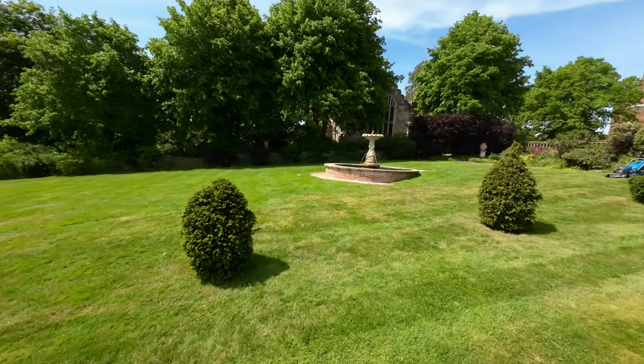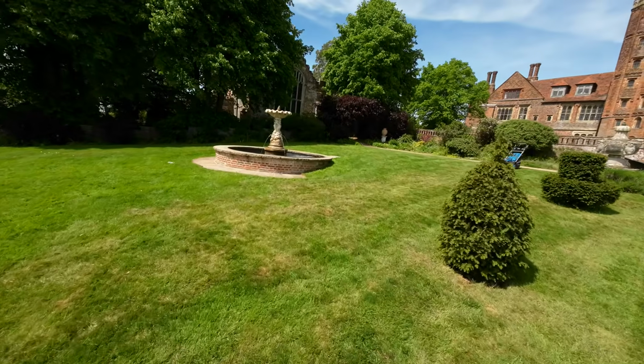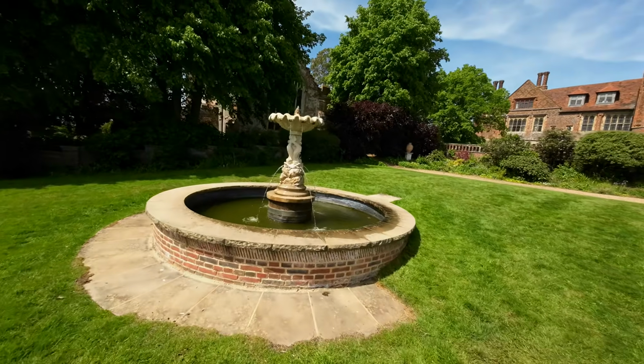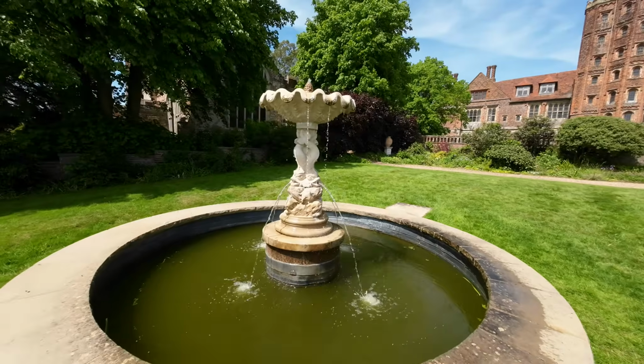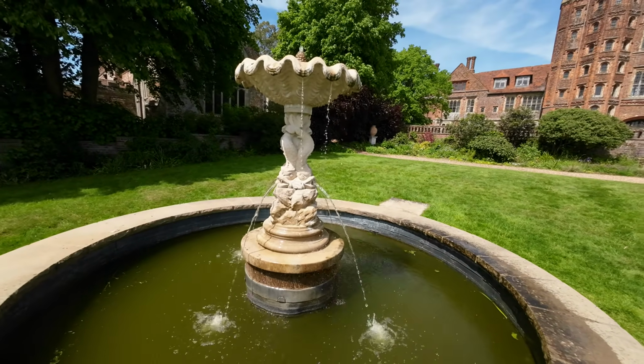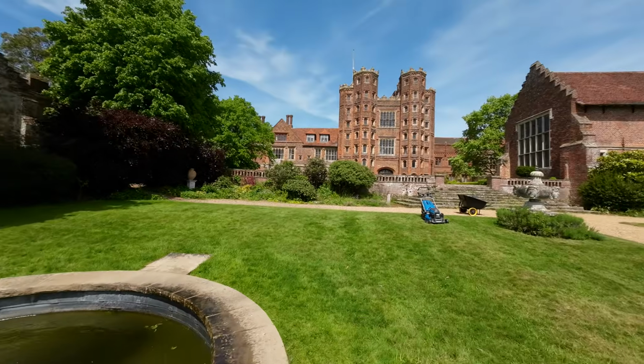There's a very interesting water feature here. And behind that is the church, which we'll go into in a bit. Fairly modern, but it kind of recreates the theme. And look at this beautiful building.